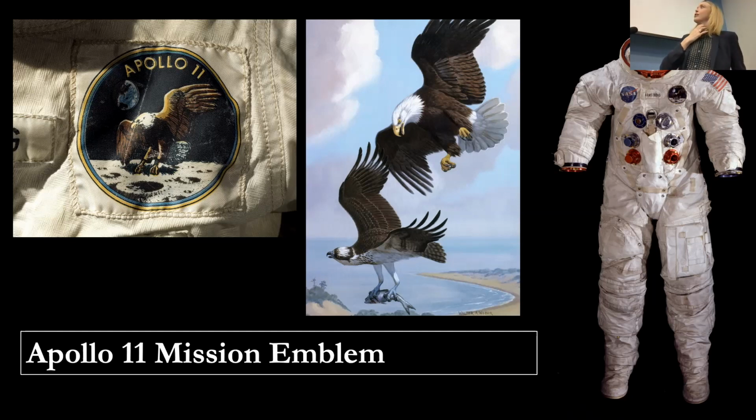A fun little fact about this is they actually got the shadow on the Earth wrong. If you remember from the Earthrise photo, that shadow should not be on that side of the Earth when you're looking at it from the lunar surface, but it is what it is, and it remains that way to this day.